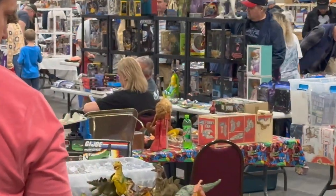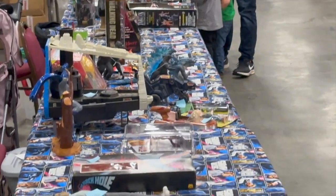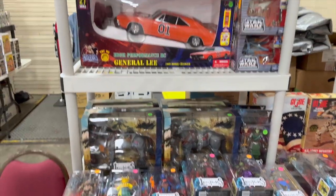Four hundred tables of just goodness, toy goodness everywhere. There's some vintage turtles somewhere. I just saw them right around here, but yeah. All right, guys, starting the gate.